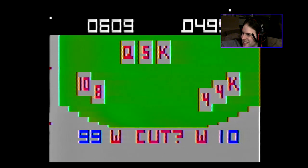Okay. I think we're done with Blackjack. That was fun, though. Chat interactivity. Chat playing a game along with me. So that goes over there. And the final cartridge that I'm going to play is cartridge number 8, which has Mind Reader and Nim on it.